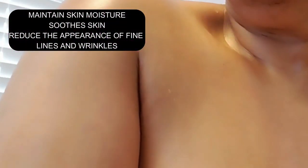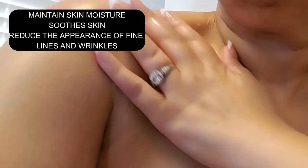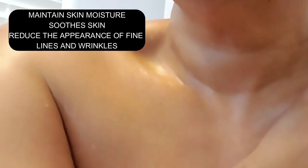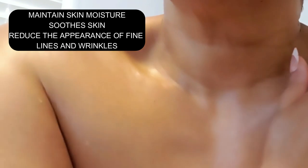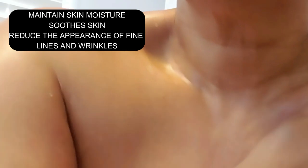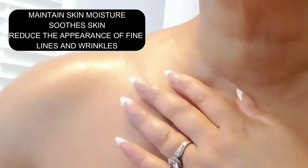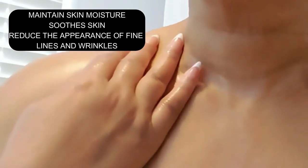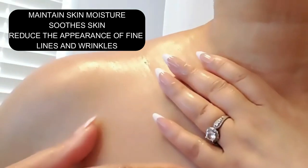Let me tell you about one of my favorite oils for the skin this month, grapeseed oil. This little gem has quickly become a go-to in my skincare routine, and here's why I'm loving it so much. Grapeseed oil is incredibly lightweight, making it perfect for all skin types, especially if you have oily or combination skin. Unlike heavier oils, it doesn't leave your skin feeling greasy. Instead, it absorbs beautifully, leaving your skin feeling soft, smooth, and hydrated.